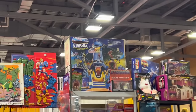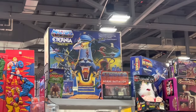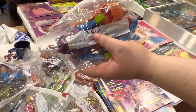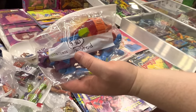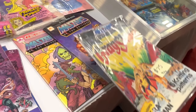Check out that Eternia. Look at that. That is beautiful. Very cool. In box. And that Snarf too. Check that out. Somebody's trying to sell those for $150 for both of them. Wow. Look at these magazines though. I know, all mine. Beautiful. $75 for that.